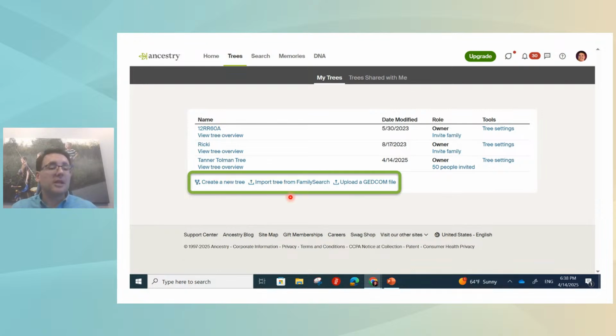And then finally, you have these three options right here. You can either upload a GEDCOM. A GEDCOM is a tree file. It's a computerized version of your family tree that is accepted by all the major genealogical companies. Or if you don't have one of those, but you are on FamilySearch, you can import up to the first 5 generations from FamilySearch. Or you can just create a new tree from scratch and start filling in the names with the final option. Any of it works.